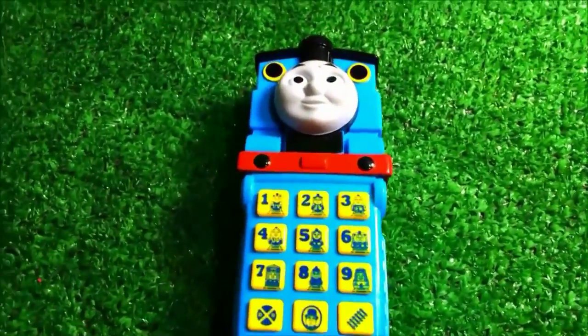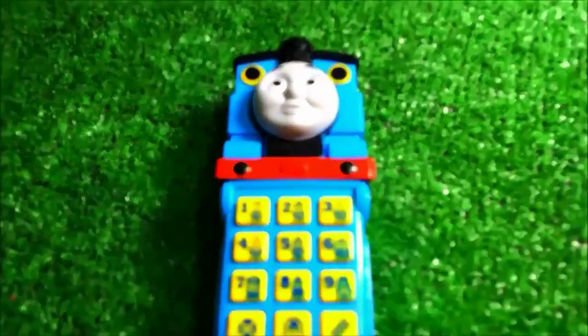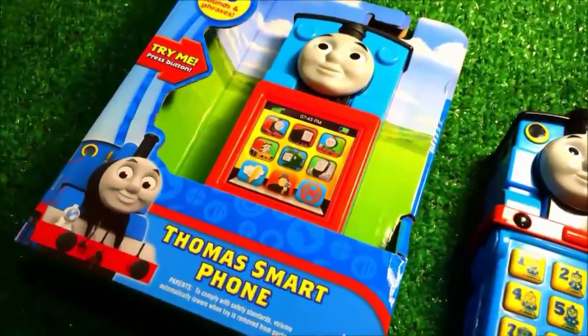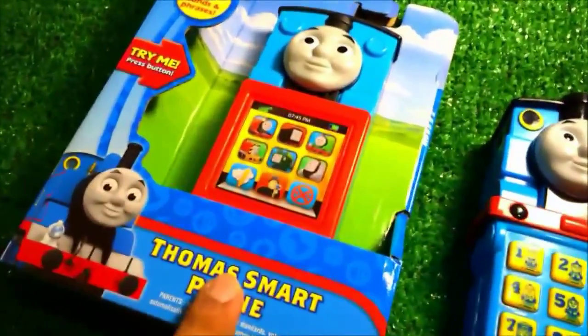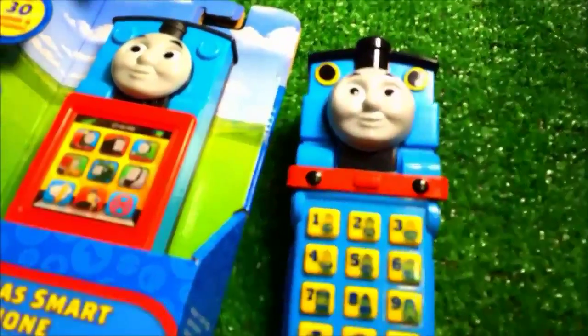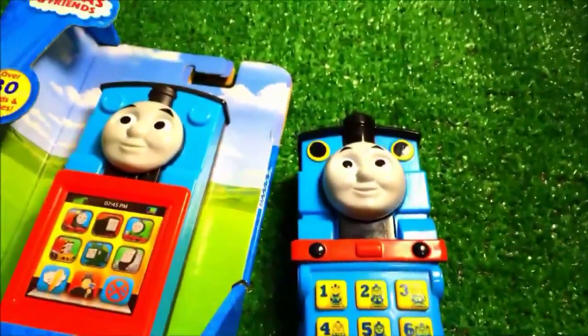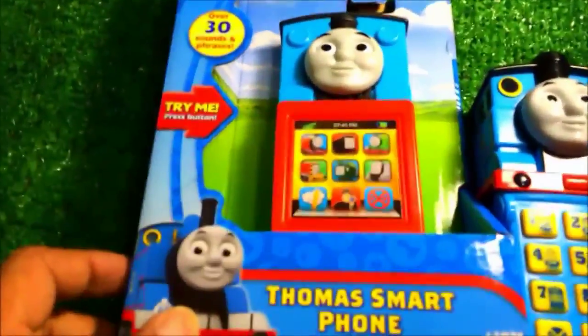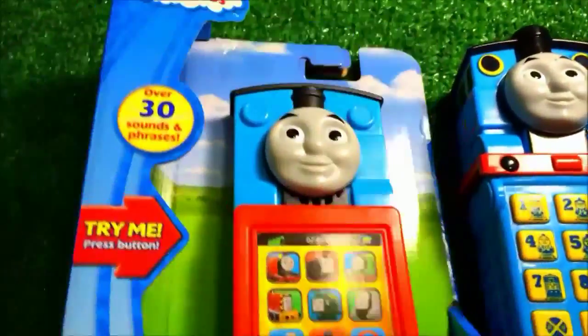And since it is a cell phone, they are not very loud, because it should not be very loud. And last but not least, as you can see, the Thomas smartphone. I already showed this one on my Please Check Out channel, so you can just check it out, or I'm going to show it later probably. And here you can see Thomas' smartphone.